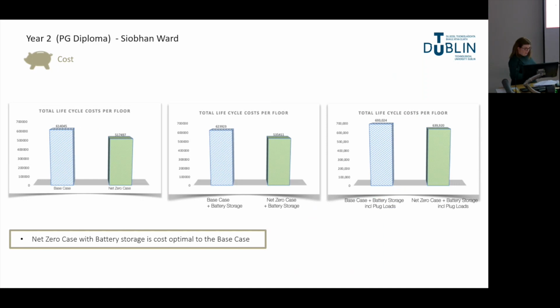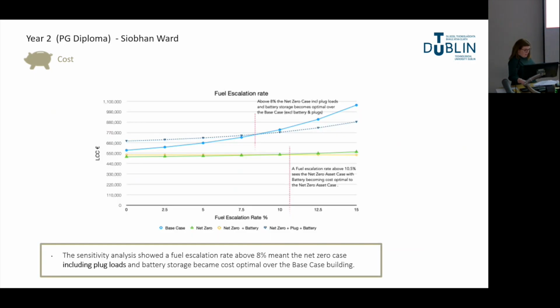Part B of the study, where the battery storage was added and we considered plug loads, was assessed against each of these cases. And the sensitivity, again, showed that the net zero asset base scenario was cost optimal, and that even the net zero with battery storage was actually cost optimal over the original base case solution. And looking at the sensitivity analysis, it showed that an escalation rate above 8% meant that the net zero case, including plug loads and battery storage, became cost optimal over the original base case building, which I think is particularly interesting given the current economic climate.